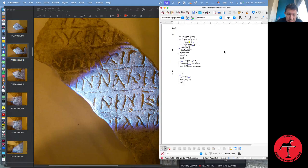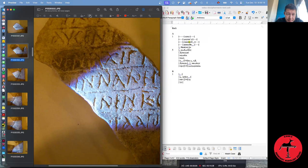So I see a nu here. Epsilon also quite okay, nu, alpha. Then this, you see there's a difference between this type of nu, which has straight lines, and this type of nu that has this kind of hook, and you see it even more clearly here. And again, here is a straight one. I think that is a different letter. We will come back to why I think that.